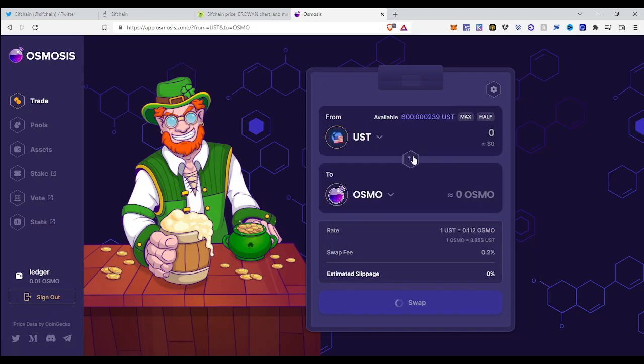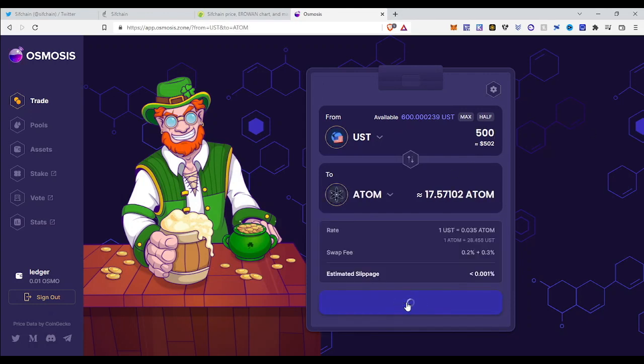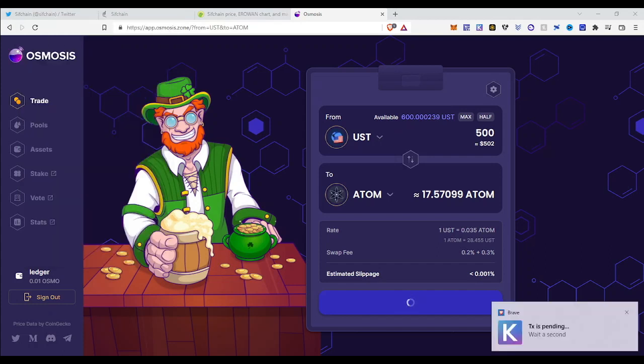I had provided $500 in Rowan to put into the liquidity pool. I want to provide $1000 liquidity. So I need to split this up into 500 Rowan, 500 Atom. Just choose 500 UST. I'm gonna do this to Atom. Alright, swap, approve, confirm this in Ledger.